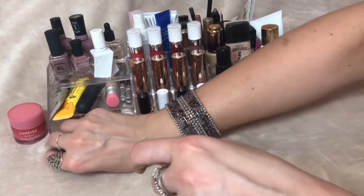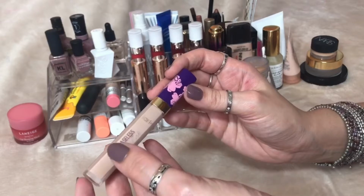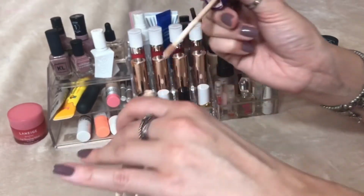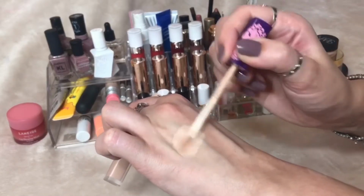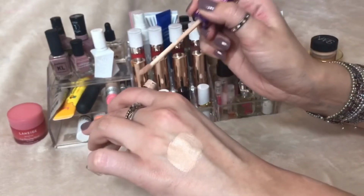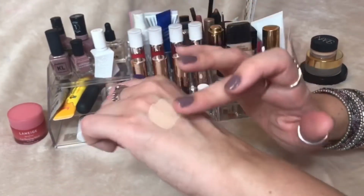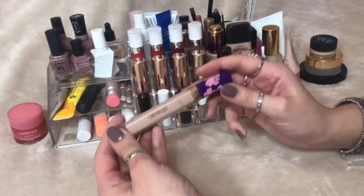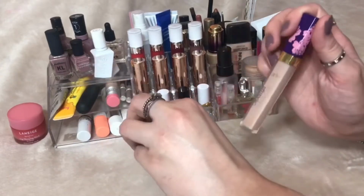Then on the bottom, I have another concealer. This is by Tarte, but this is the Maracuja oil one, and this one I am trying to use up, but it's not my favorite because it's a little bit too thick. Both of these have amazing coverage, but it's too thick on the skin for me. And for me, it just stays too glowy on the skin.